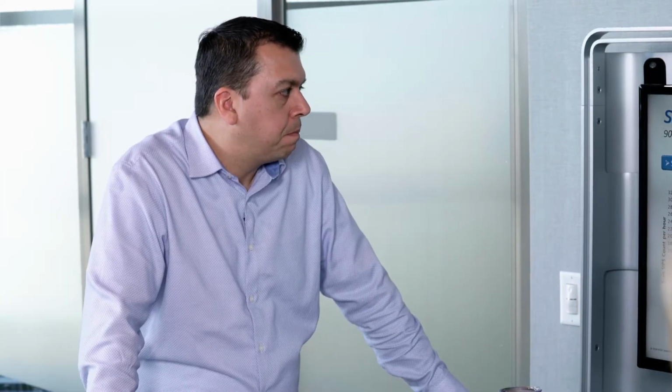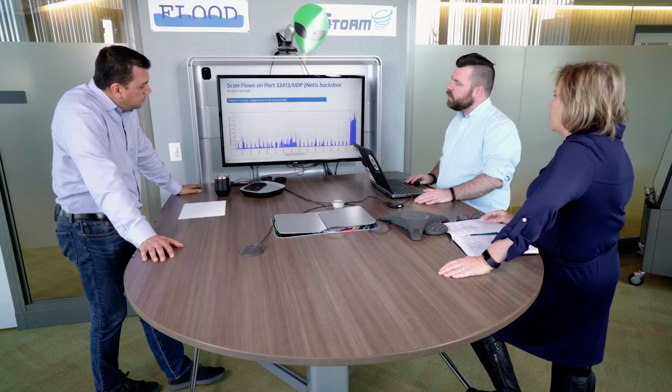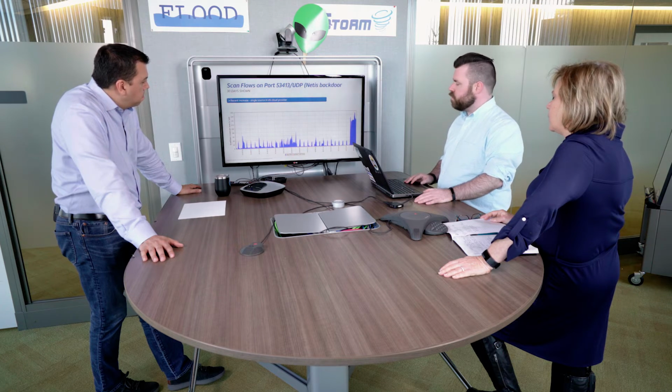Okay. Scan flows on port 53413 UDP, that's the Netis backdoor that we're so familiar with. We've seen it for a while now. There was a significant increase in the last couple of days on this port, peaking out around 180 million scan flows per hour. Somebody has rediscovered this and has decided to make it the point of their scanning. This is really a single source in a US cloud provider, so someone is probably looking to build a botnet scanning at this level. So we'll keep an eye on that.